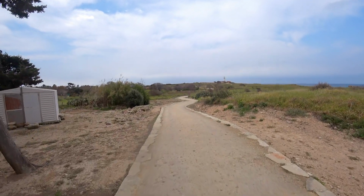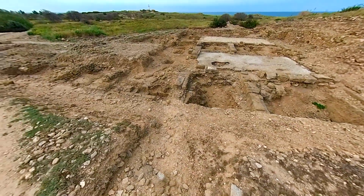So as you can see ahead of me, very nice smooth path, but I think if you're looking for wheelchair access or looking to bring a buggy with some kids, there's certainly some parts of this archaeological park that I think you'll really struggle to get to.